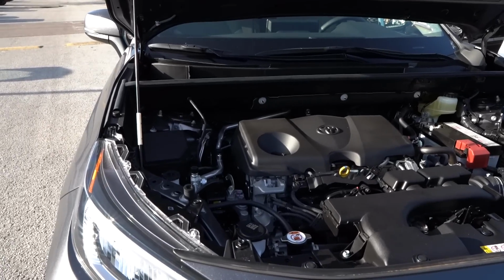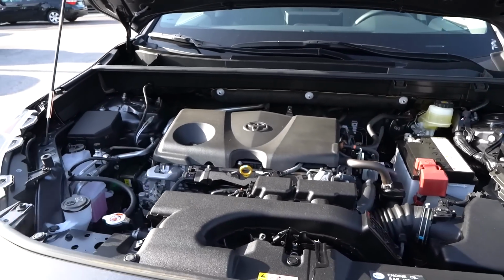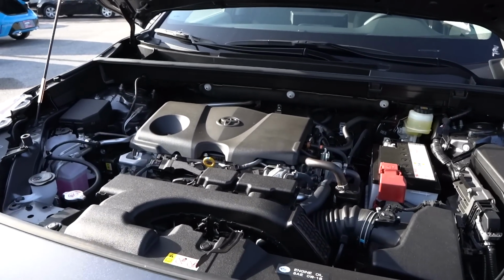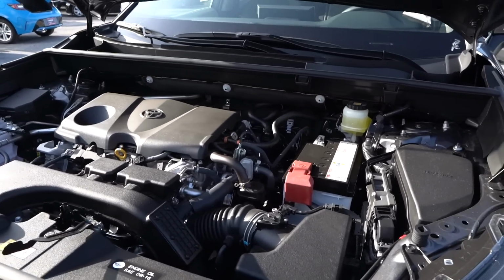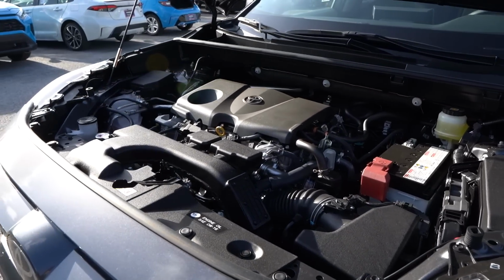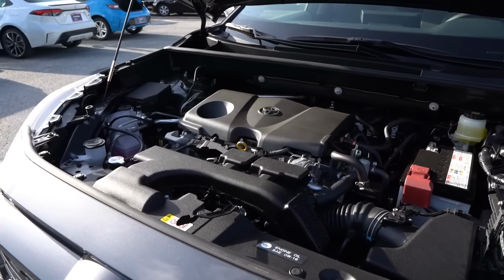Underneath that plastic cover, that is a 203 horsepower, 2.5 liter inline four, 184 foot-pounds of torque. It's mated not to a CVT. It's an 8-speed automatic transmission, 0 to 60. It's not a race car by any means, 8.1 seconds.